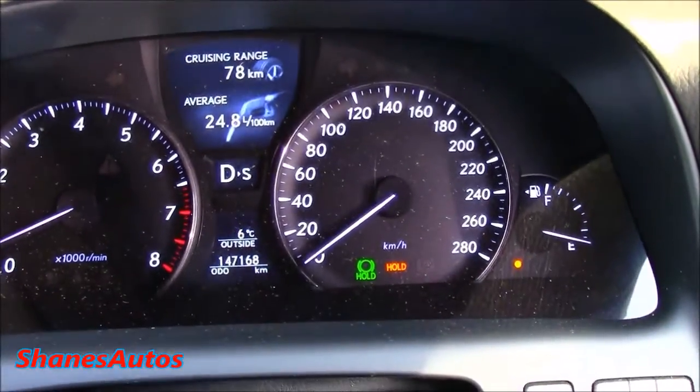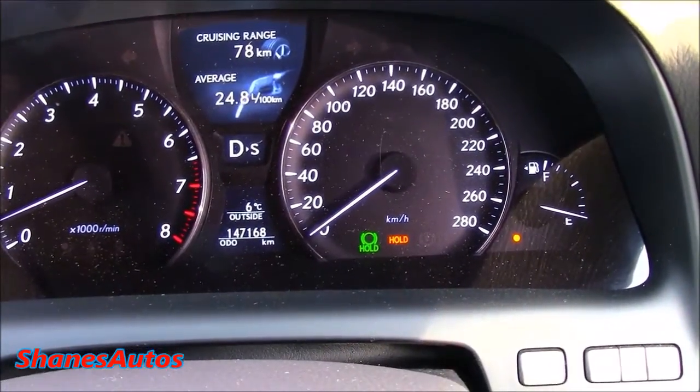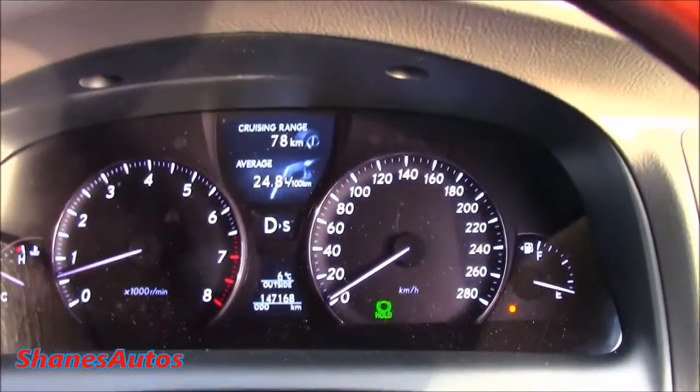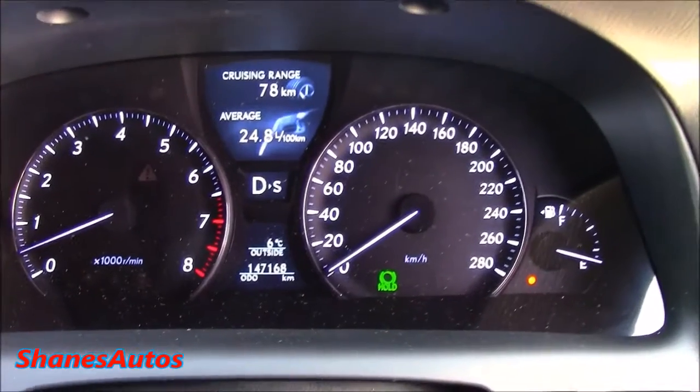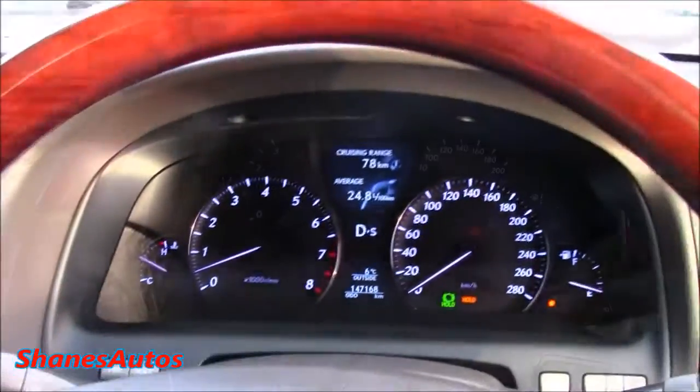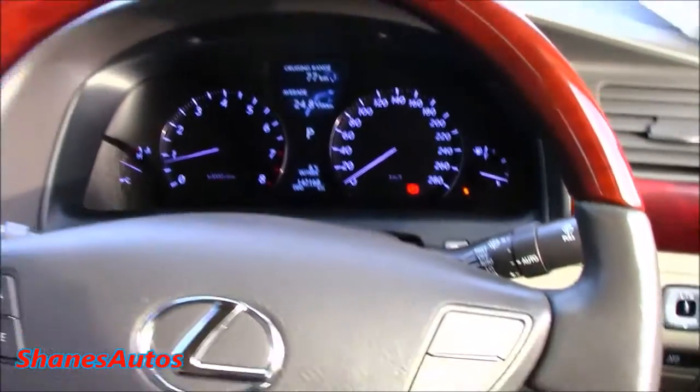So I can actually deactivate that two ways. I can either press the hold button and deactivate it, or if I just press the accelerator, it releases itself. And when I stop the car again with the foot brake, it comes up. And as you can see, my foot is off the foot brake. The car is in drive and it's not going anywhere. So let's go ahead and take a look at the back seats.